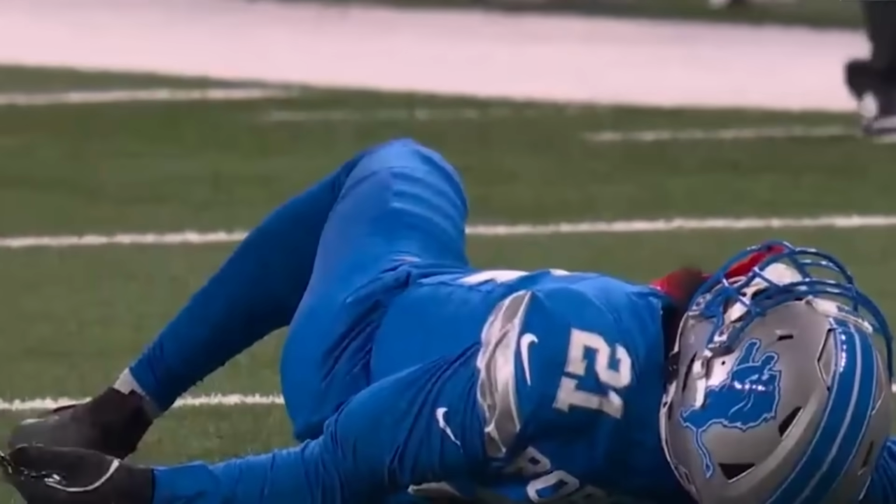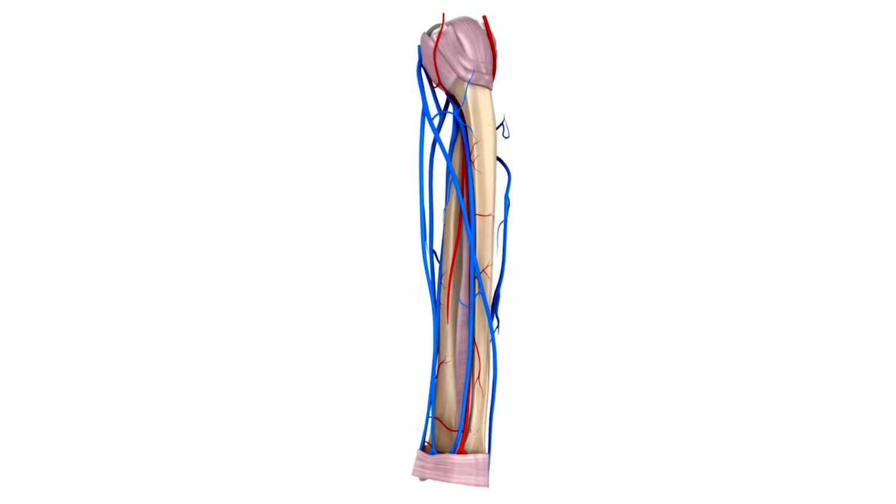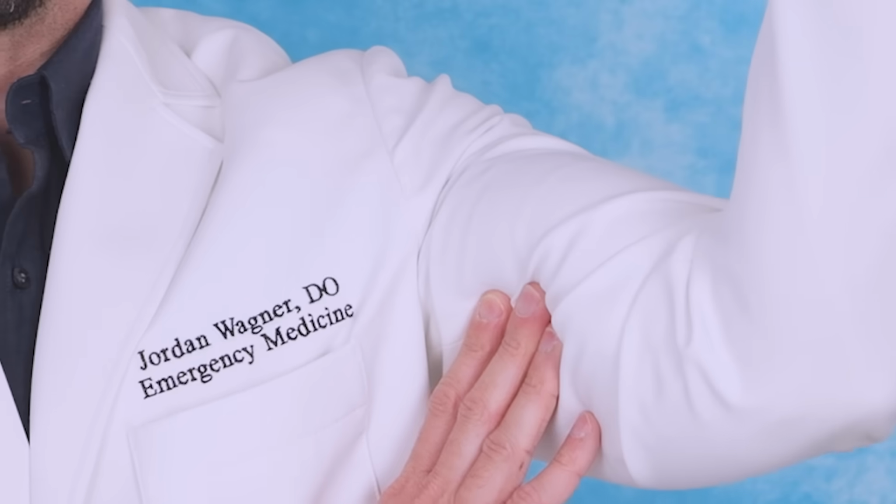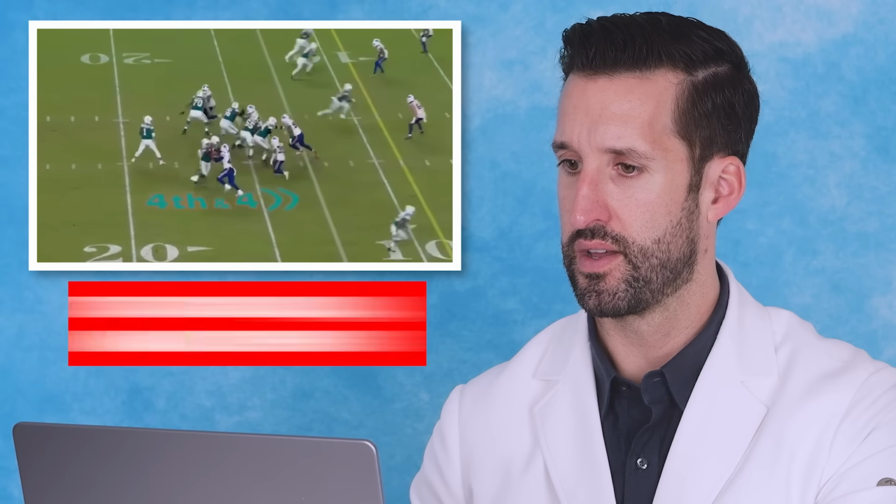You could tell that that humerus is not in the right position, just the way that it's laying there. Already so thin, that left arm. He got his arm kind of sandwiched in here, his left arm by Jack Campbell. Oh, goodness. We worry about mid-shaft fractures because of the major vessel that runs on the inside. So you can do your brachial pulse by pushing your hand against your bicep here. We worry about fractures in this area because it can lacerate the artery.